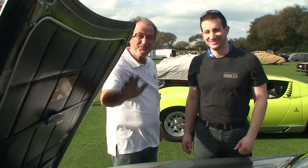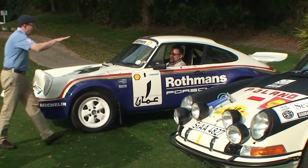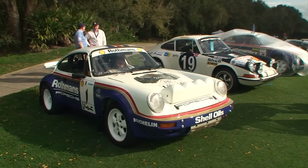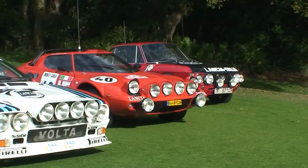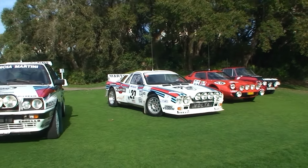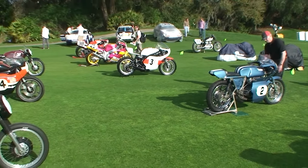Hello, Valentino, nice to see you. Thank you very much. Supervising the engine here. Yeah. And we have an exhibit of rally cars, which we will see shortly. And on the hill here are the rest of them. Lancia. Again, these are the Lancia rally cars. We're going to see other kinds elsewhere in this show. Now let's check some of these wild road bikes that are here.